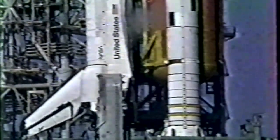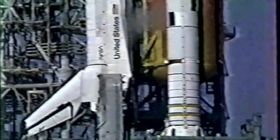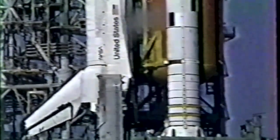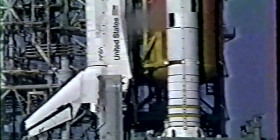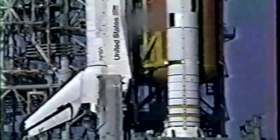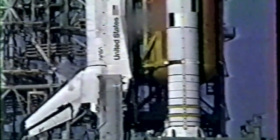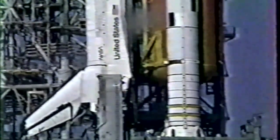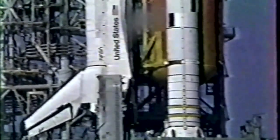At the 5-minute point, we'll get a go for APU start. The APUs, or auxiliary power units, are used to provide hydraulic power to the aerosurfaces and engines for steering. T-minus 5 minutes and counting. And we have a go for APU start. The heater reconfiguration is complete, and APU start is complete.